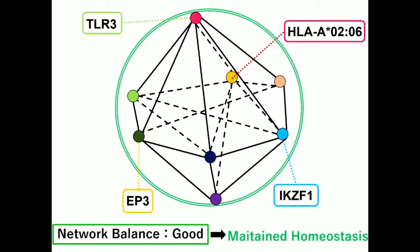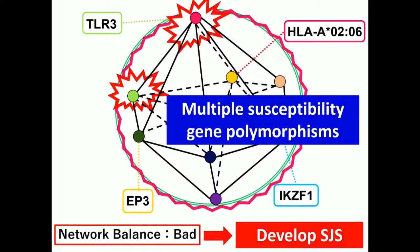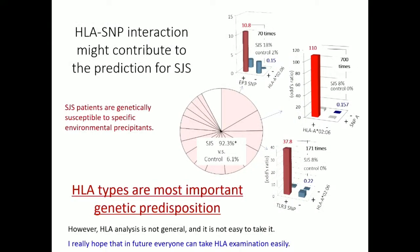When network balance is good, homeostasis is maintained. However, if there are multiple susceptibility gene polymorphisms, network balance becomes bad, and SJS can develop. We also found that the HLA-SNP interaction might contribute to the prediction of SJS. The combination of HLA and SNP shows a high odds ratio like this.